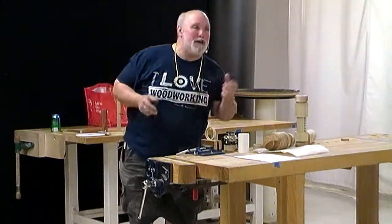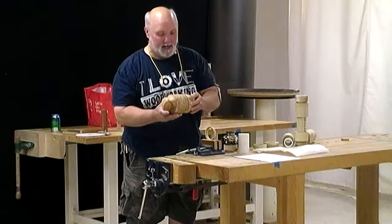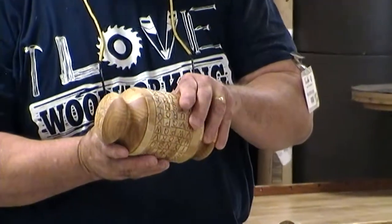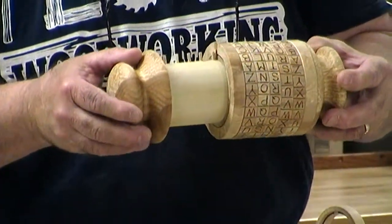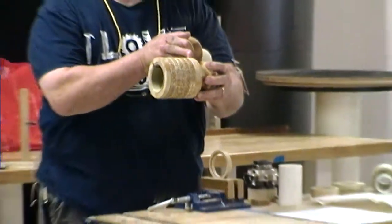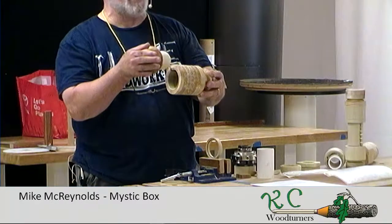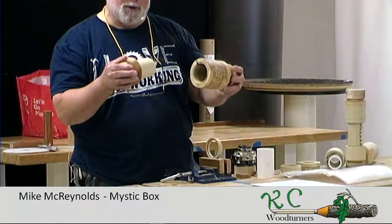Good deal. Well, for those of you that don't know, a cryptic box is basically like if you ever saw the Da Vinci Code. They had a puzzle box that they were trying to find the code for, and the whole idea is you've got two stationary rings and a series of movable rings. The movable rings you index and you either number, which I did for my grandson, or you can letter like I did for my other grandson, and it really becomes harder.